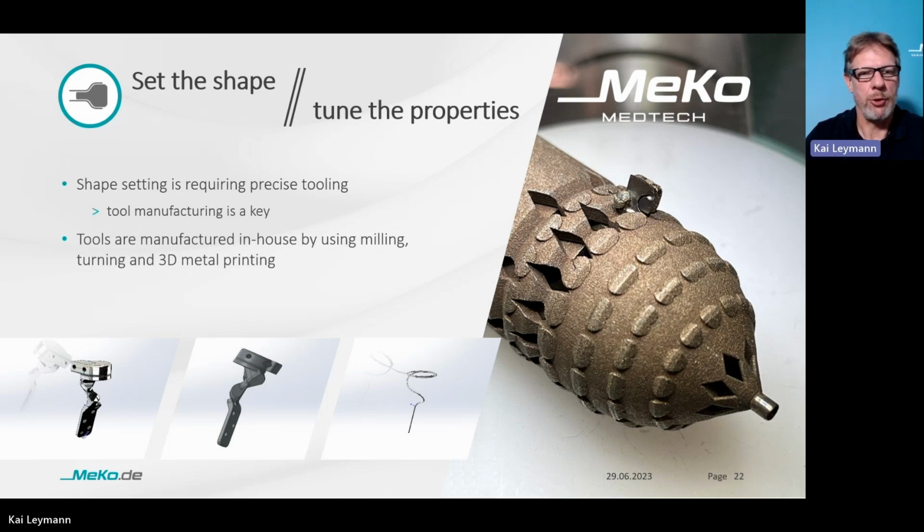We are using milling, turning, and especially 3D metal printing. That's quite common. It was getting stronger and stronger over the past years. And of course, we are deeply into this technology. With our CAD department and our tool shop manufacturing department, we develop the tools from the beginning on. We do our files, and then we bring them to printing so that we can shape set the parts within very tight tolerances according to customer specifications.